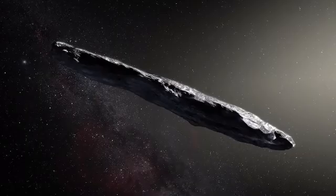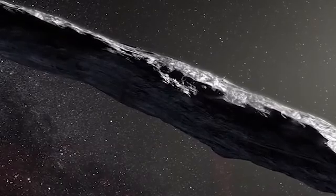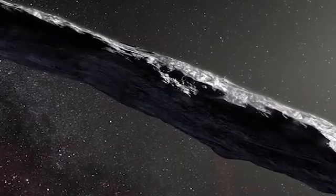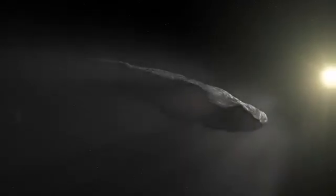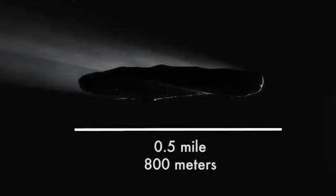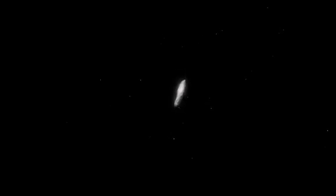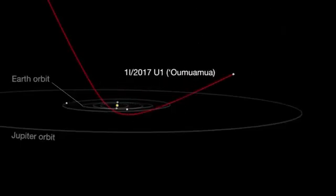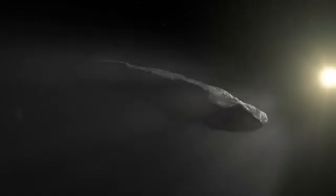Now here's where things get really strange. Oumuamua wasn't just any space rock. It wasn't a standard-issue asteroid or a dusty, ice-spewing comet. No, this thing looked like nothing we'd ever seen before. For starters, its shape was all wrong. Long and thin, up to 10 times longer than it was wide. More like a cigar, or maybe a razor-thin slab. Ever seen an asteroid shaped like that? No? Neither has anyone else. Not in our solar system anyway.